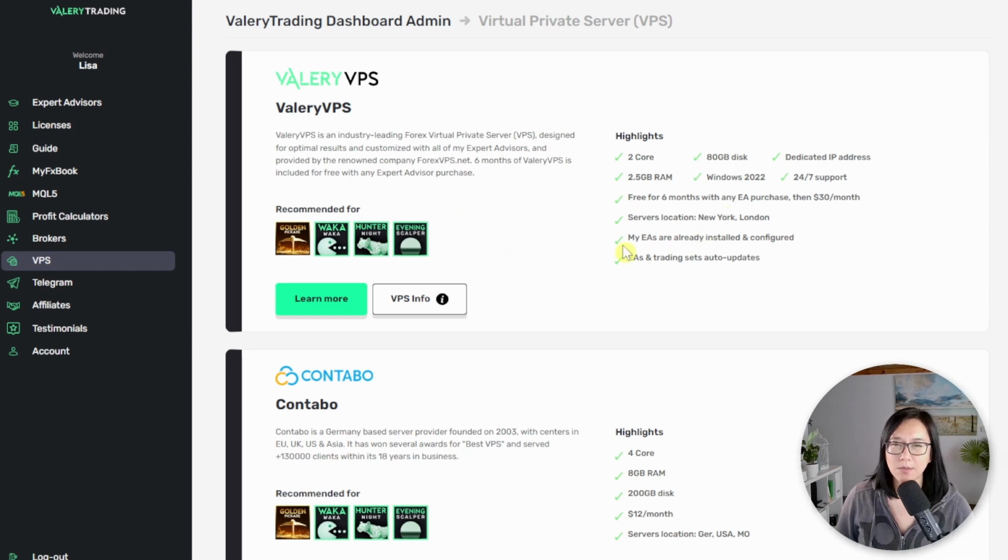I do have this one as well. This one is a 2-core, 2 gigabytes of RAM VPS, so a small one, but it is enough for me to run all the expert advisors from Valery, plus a few more MT4 terminals as well, and I will be going through that one in just a minute.